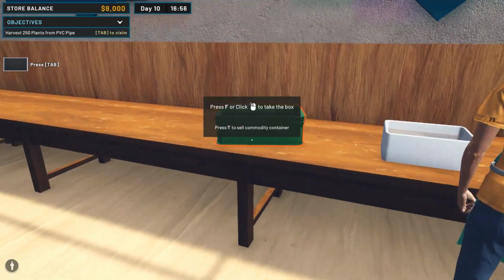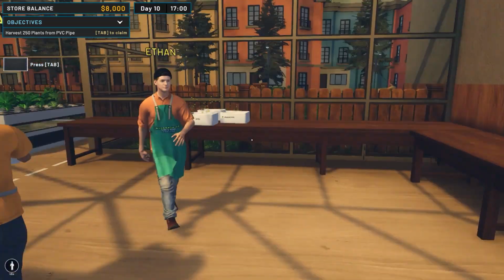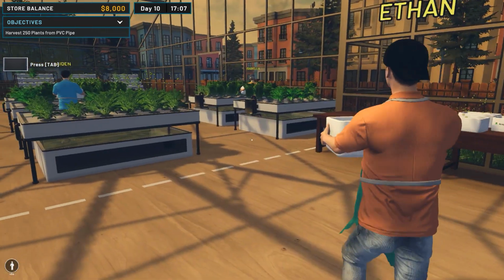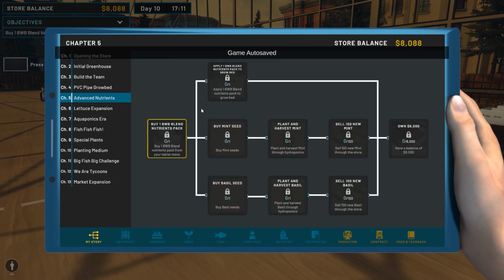I wonder if the employees can use the magic big box. You can if you want to, Isabel. If you want to use the magic big box, I mean, be careful with it. It was $500, so, you know, don't break it or anything. I can just throw it around. I think it's plastic, so you're probably fine. What happens if I claim the thing here? Okay, we go on to the next thing.